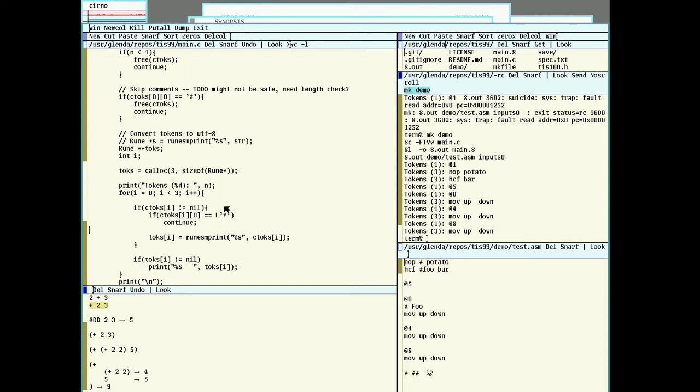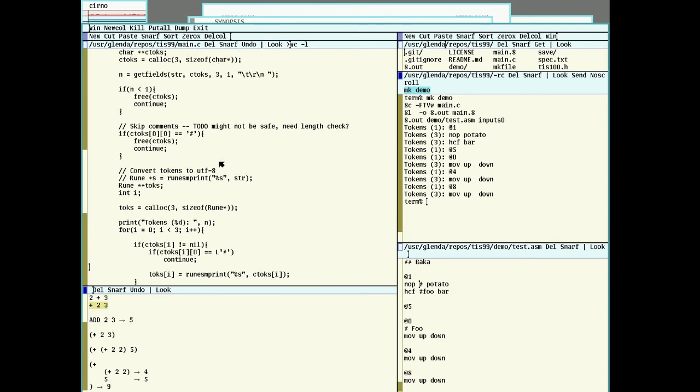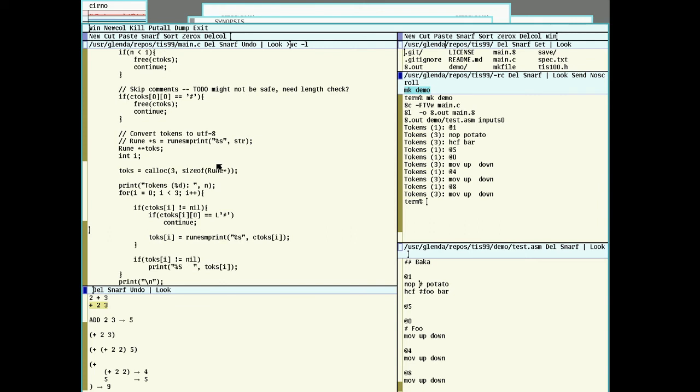So if it's not nil, and the first character is a pound sign, we still tokenize NOP and potato, but we see in here that there is a pound sign here. So surely this should... What's wrong, Marcy?